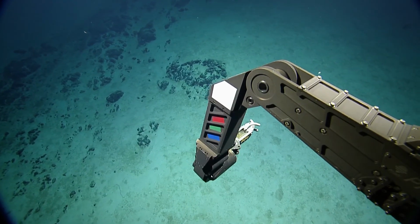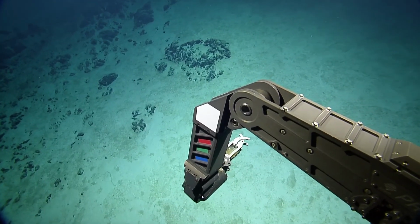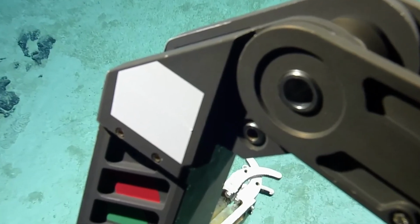Let's try that. Okay, all right, Ed, I'm good to zoom, please. Coming in. I'll try to put it off to the left a little more this time. Nice. Look at that. Perfection.